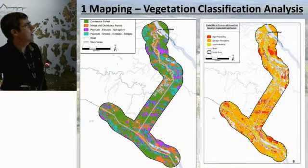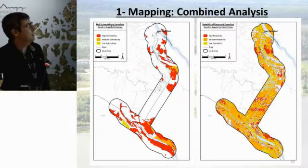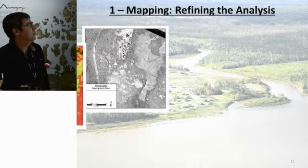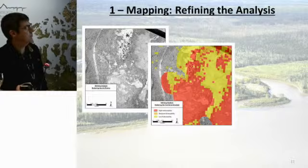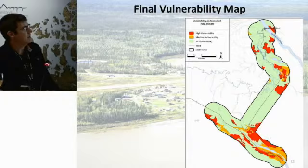Then we used Landsat satellite imagery to make a vegetation classification and do another map of probability of presence of permafrost in the land using this vegetation classification. And we merged the two of them. And after that, we came back to the basics, to air photo interpretation, to check our hazard map and correct and validate our mapping process using the two previous maps. And we get this kind of map. So at the end, we obtained this permafrost hazard map.